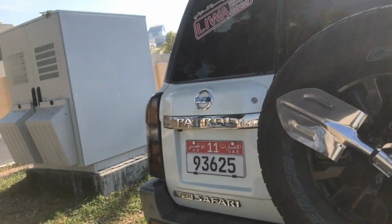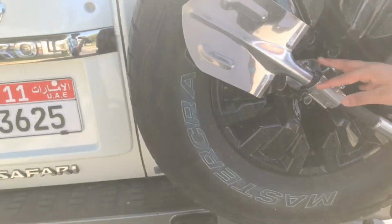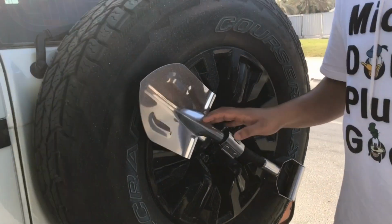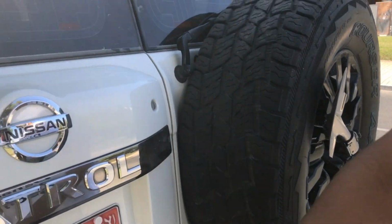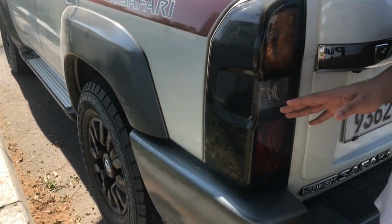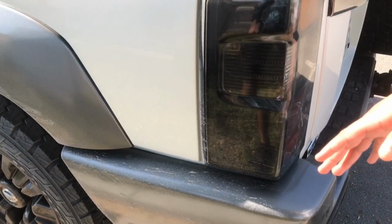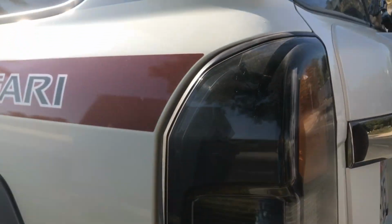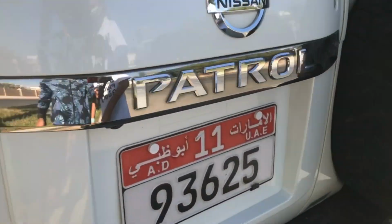Looking at the rear portion, we have a shovel in here, and this shovel really is not stock. It's aftermarket, and the clamp was custom made by Alpha Works. These rear lights are actually the old ones because the owner really did not like the look of the Y61 light, because it just looked plain and reddish. So he blacked out the housings, took the older model's rear lights and put them in.